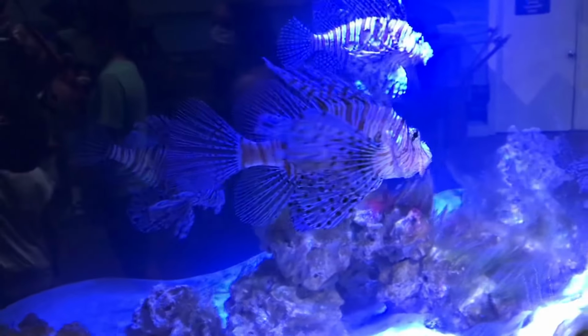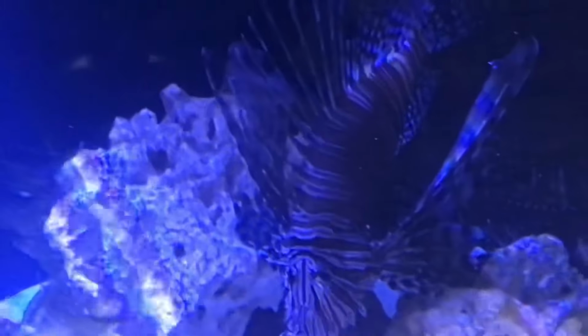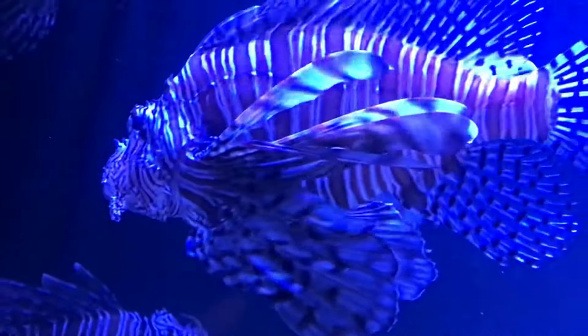Oh, this is super cool. An aquarium full of lionfish. Look, I got 1, 2, 3. Look at these big boys back here. 4, 5. Yeah, an aquarium full of beautiful lionfish.